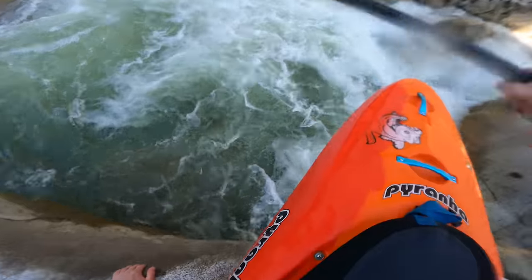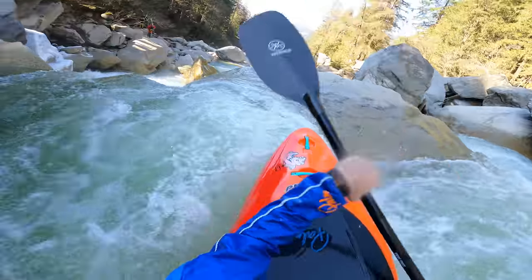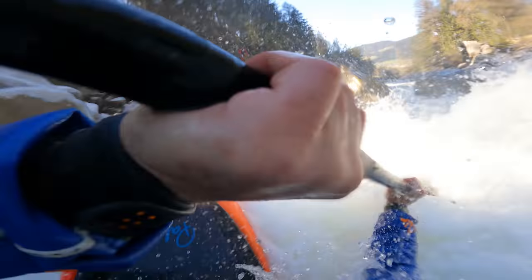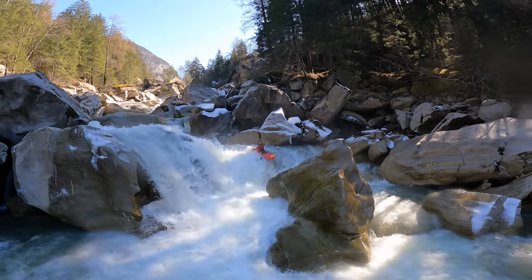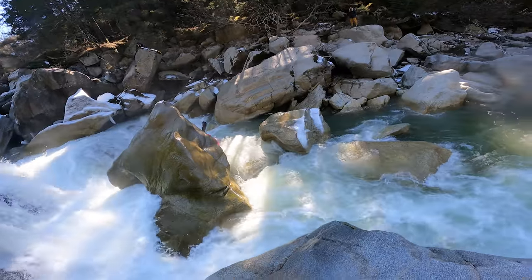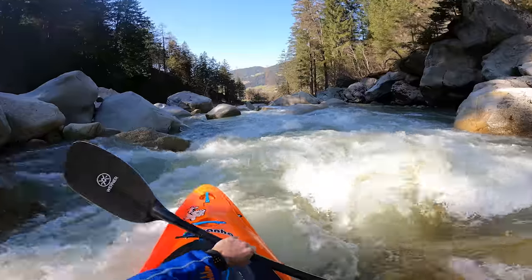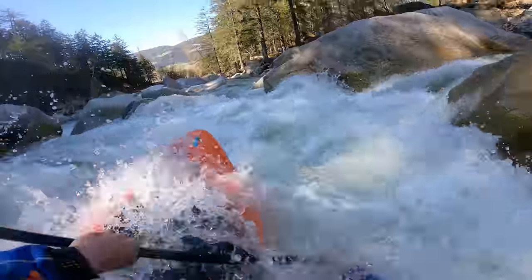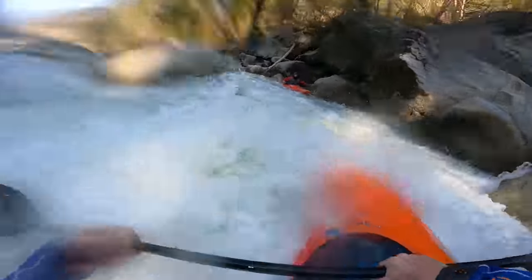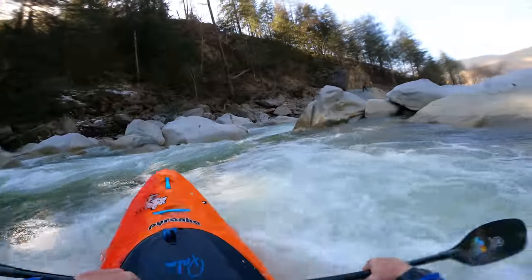Putting back in the river, we found a beautiful rock move that I just couldn't resist. The rapids after this are a jangle of boulder gardens, but we got down everything and came into the final rapid of the Achstürze.